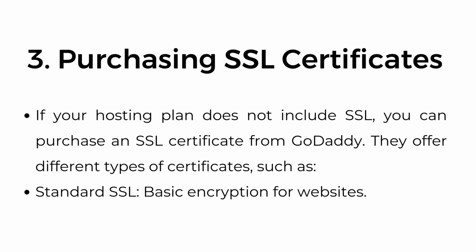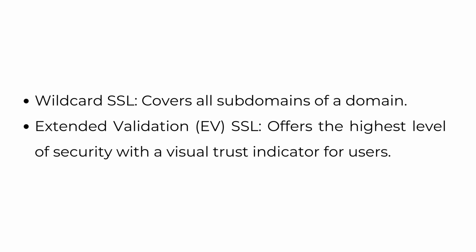3. Purchasing SSL certificates. If your hosting plan does not include SSL, you can purchase an SSL certificate from GoDaddy. They offer different types of certificates, such as standard SSL, basic encryption for websites. Wildcard SSL covers all subdomains of a domain. Extended Validation, EV, SSL offers the highest level of security with a visual trust indicator for users.